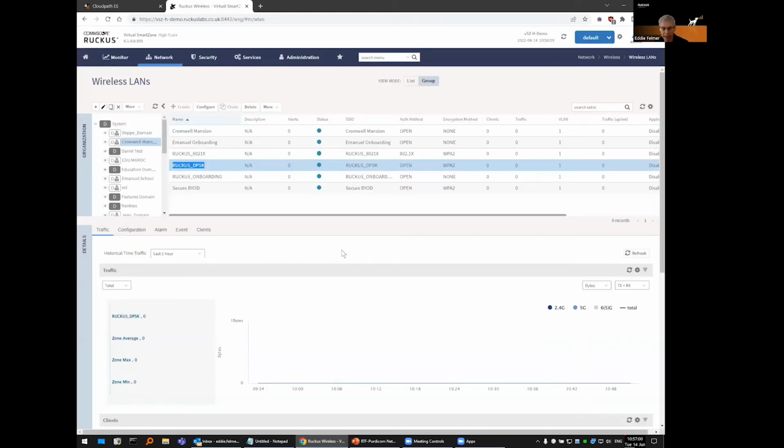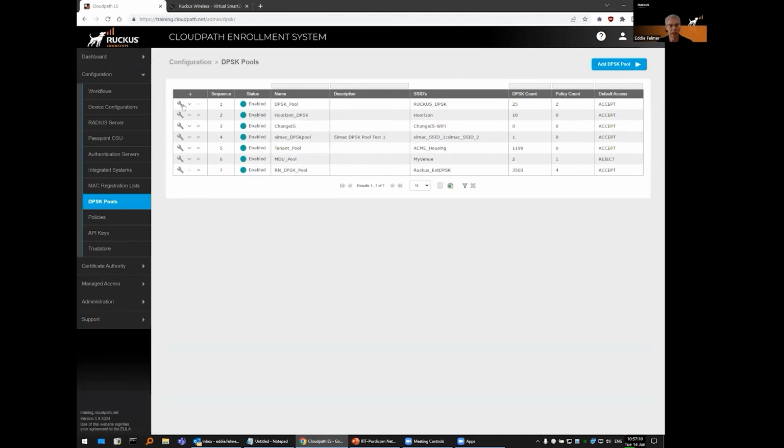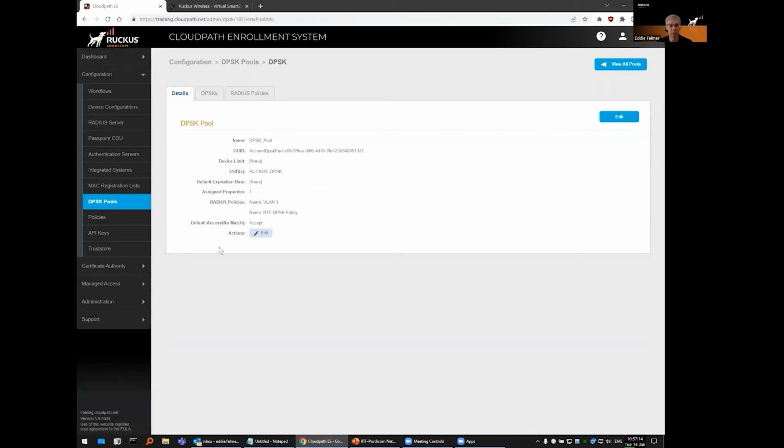So that's all really that we need to look at in terms of the configuration side of things. So what I'm going to do now is just go back to CloudPath and go back to the pools and create a manual DPSK and have a device actually connect to it. So let me go back to the pool here.